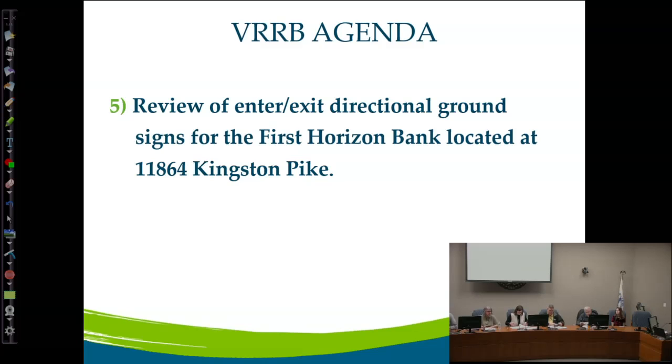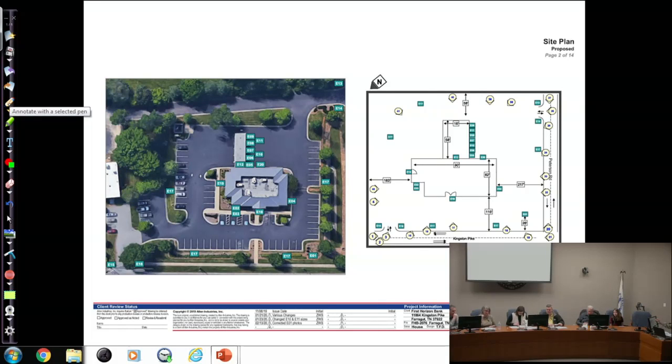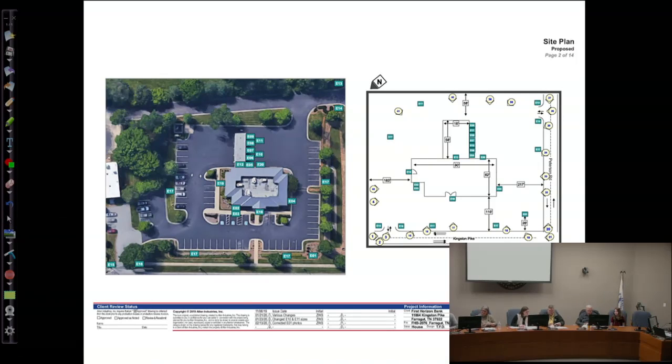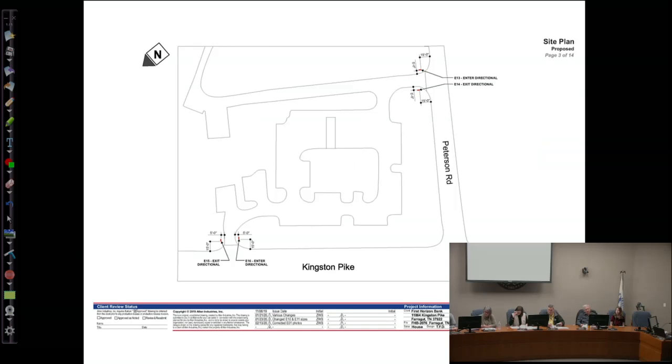And these, I think, are the same as last month as well? Yeah, they're similar. They're putting them at the two entrances to the bank, so you can see them there at E13 and E14, and then they're at the entrances. They're 15 and 16, going to be located here, here, here, and here. They're changing out the whole sign. They're just going to a simple enter or exit as applicable in a blue corporate color. They meet all of our requirements in terms of area and height.